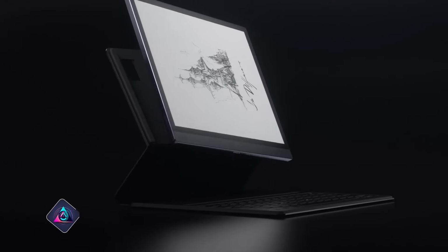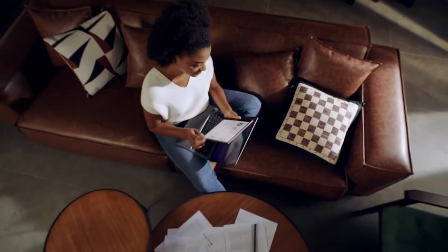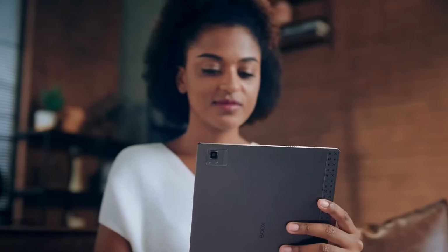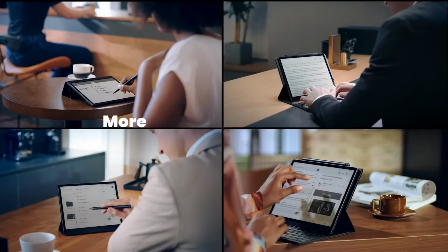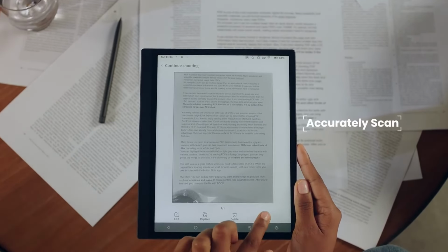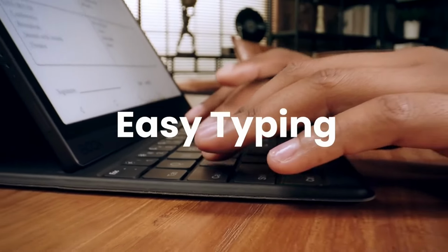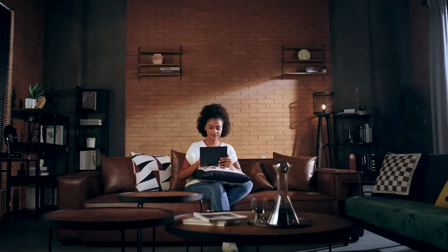The BOOX Tab Ultra ePaper Tablet PC. The BOOX Tab Ultra is an ePaper tablet with a large 10.3-inch display, providing a paper-like reading experience that's gentle on the eyes. Running on Android 11, it allows you to perform daily tasks such as document scanning using the built-in camera. It also comes with a magnetic keyboard for easier typing, making it a versatile tool for both reading and productivity without the strain of traditional screens.